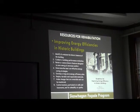Efficiency Maine, an organization that benefits people who do things that are energy efficient in both commercial and residential buildings, has programs where people come and give you advice on making your home or building more energy efficient. And one of the things that lots of times they do is tell you to insulate your basement. If you have an older building that has a stone or a masonry basement, the worst thing you can do is put insulation on the inside of that basement against the foundation wall.